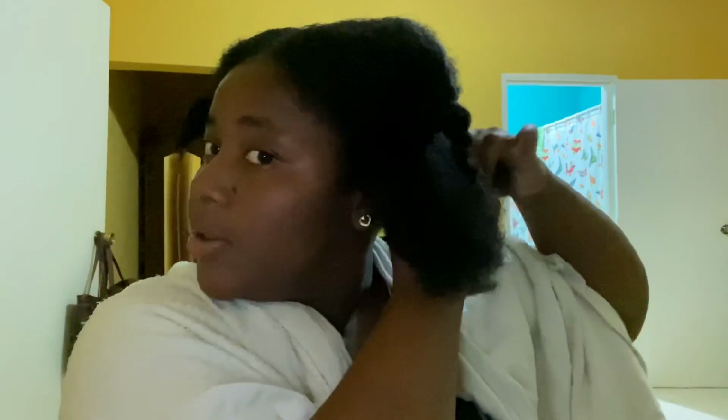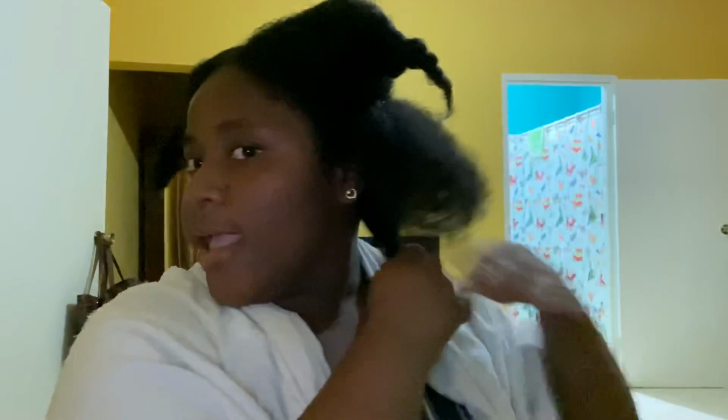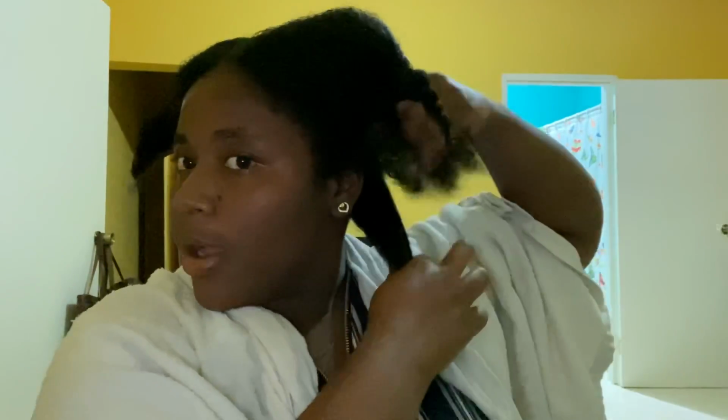So I'm going to start with round here. As I said, I already detangled it. So I'm going to split this one in half. Well, that doesn't really look like half. But yeah, I'm just going to start going with my eco gel to get a nice little curly look. Excuse me, I keep falling down every minute. I don't have any of those little clips, sorry, but I'll get some eco gel.